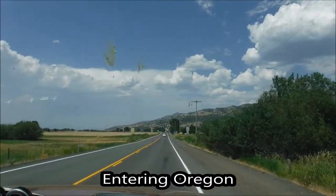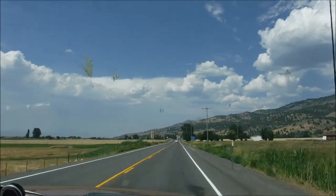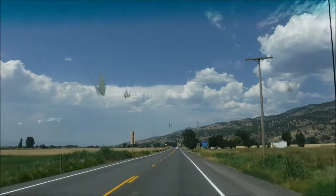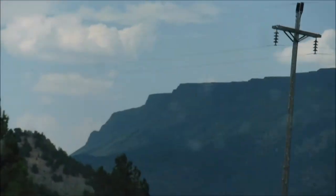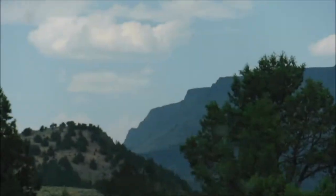We have now just crossed into Oregon, heading toward Lakeview. Hey, look at that, guys! There's a mountain staircase. Stairway to heaven.